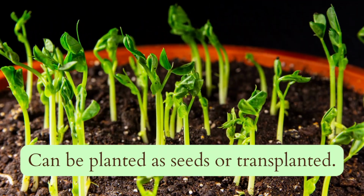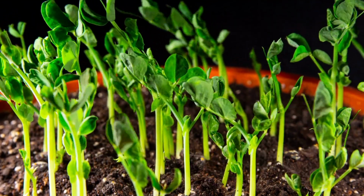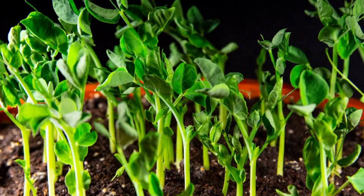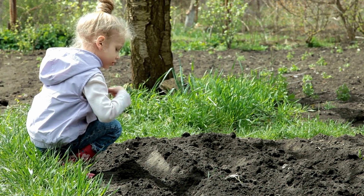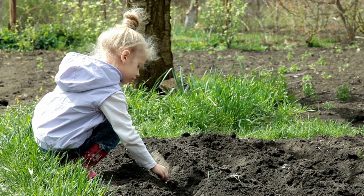They can be planted as seeds directly in the ground, or you could start them indoors in pots and transplant them outside when they have developed their first few sets of leaves. Plant seeds about 2 inches deep and 2 to 3 inches apart, and water well.